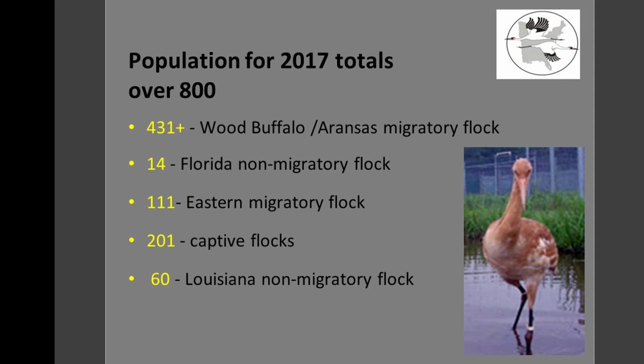The eastern migratory flock, migrating from Necedah National Wildlife Refuge in Wisconsin down to the southeastern U.S., is still an active reintroduction project, a little over 100 birds there. And then the Louisiana flock, our newest reintroduction effort, is a non-migratory, resident population in southwest Louisiana, where we have Louisiana Department of Wildlife and Fisheries as our primary partner, about 60 birds. And then basically our breeding stock, if you will, in captive facilities, both in the U.S. and in Canada, numbers about 200 birds.